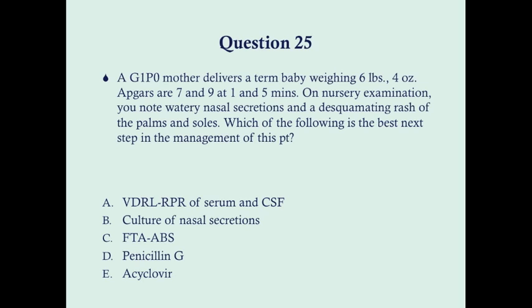A. VDRL-RPR of serum and CSF. B. Culture of nasal secretions. C. FTA-ABS. D. Penicillin G. Or E. Acyclovir.